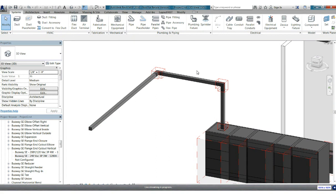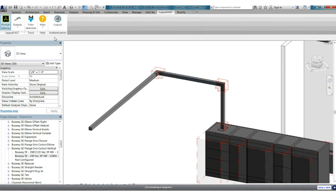So then, once you've got the busway drawn, it's basically using cable tray. There's nothing special about it. You just have to know how to use cable tray. We do have a couple extra commands, and we have some more coming.